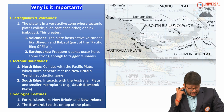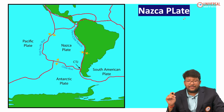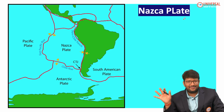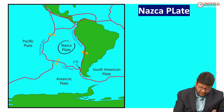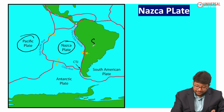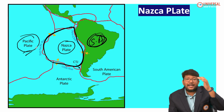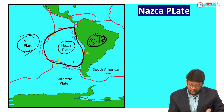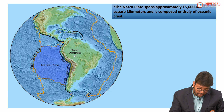All right, fine. So students, the third important plate is the Nazca plate, and it has been asked in examinations many times. As you can see, the location of the Nazca plate is here, the Pacific plate is here, and this is the South American plate. So the Nazca plate is between the South American plate and the Pacific plate. The Pacific plate is a major plate. It is the only purely oceanic plate, and South America is a continental plate. So Nazca lies between these two, as you can see clearly here also.